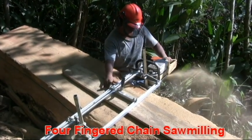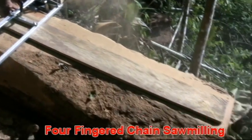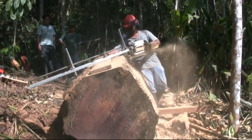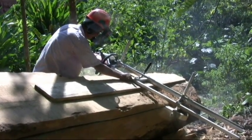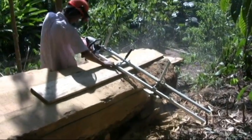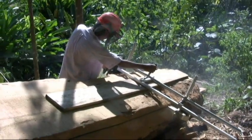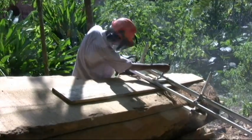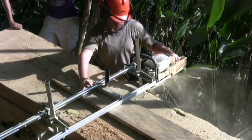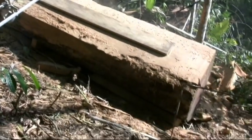We finally got everybody to let the saw do the work. I call this four-finger chainsaw milling, where your thumb and finger run the throttle, and only two fingers are needed on your right hand to kind of ease the saw along, letting it do all the work, where gravity and the action of the teeth actually pull the saw through. So a properly filed chain will saw with very little effort. Again, everybody tried it, even the women all tried it, and quickly were able to master this technique.